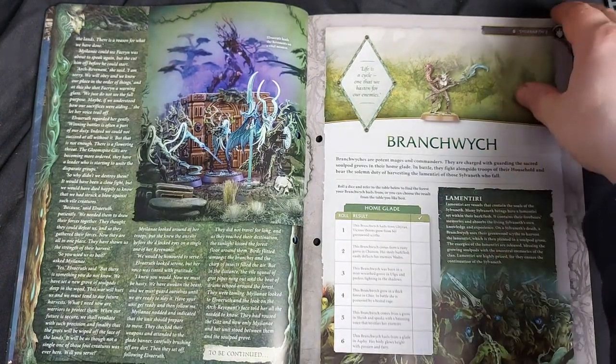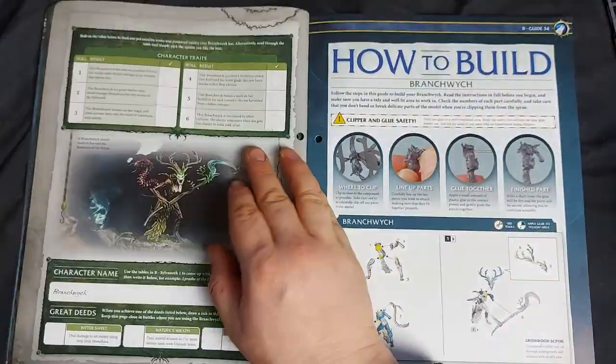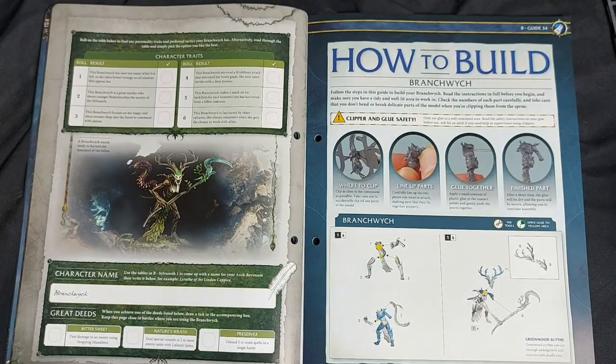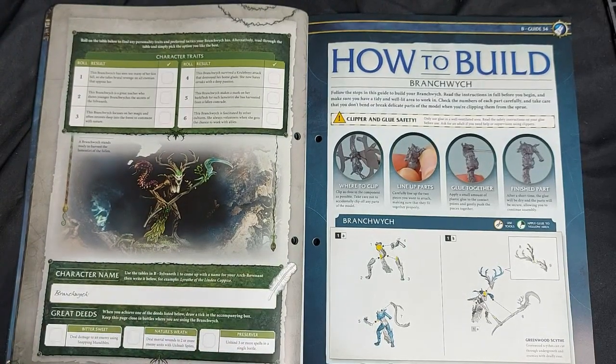So we've got a home glade table there to roll on. Choose where you come from. Character traits of our particular branch witch. And then we can use the naming chart to give her a name. And some great deeds that they might have achieved in battles.